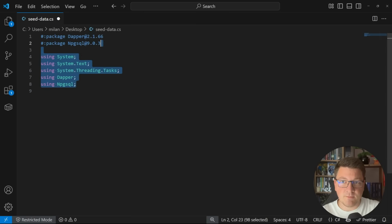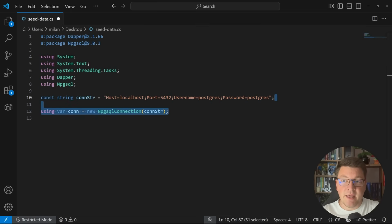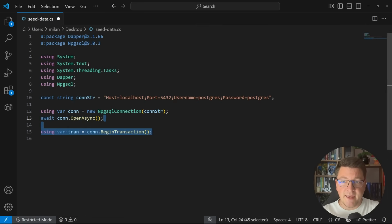And you can write your program inside. Now what I'm going to do next is import some using statements that I'm going to need for my script, and I'll start by defining a connection string, which is going to allow me to connect to the Postgres instance that I have running locally. And finally, I can open a database connection by instantiating a new NpgsqlConnection and passing it a connection string. Then I'm going to open the connection, and of course I'm going to create a database transaction.